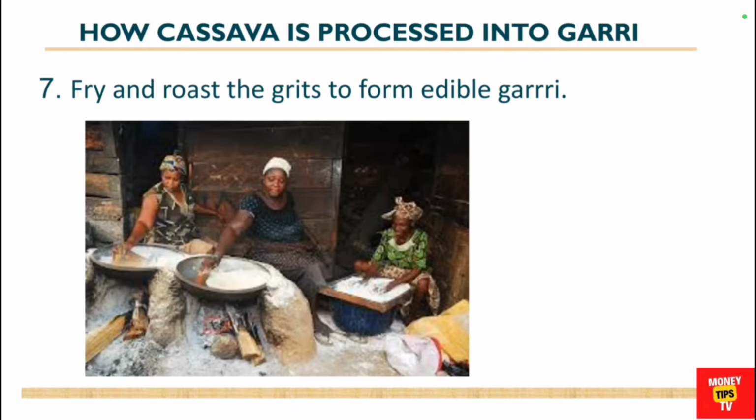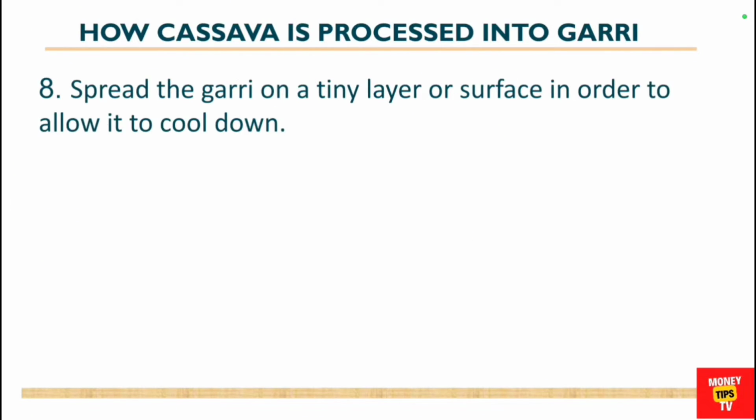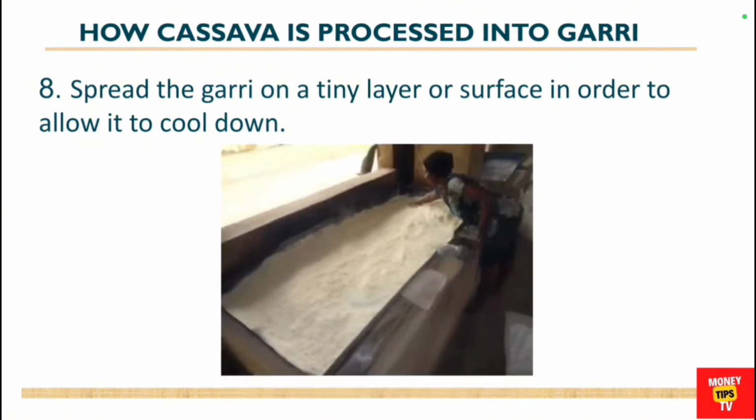So all these processes I've stated can be done manually or by means of a machine. We're going to get into that in a while. Now the 8th step is to spread the garri on a tiny layer or surface after roasting, in order to allow it to cool down.